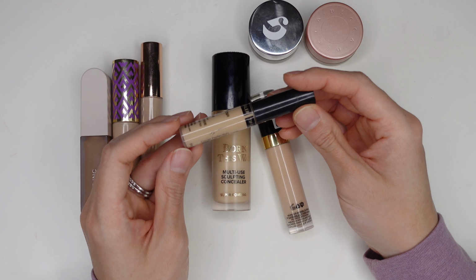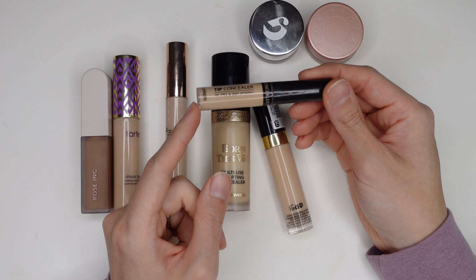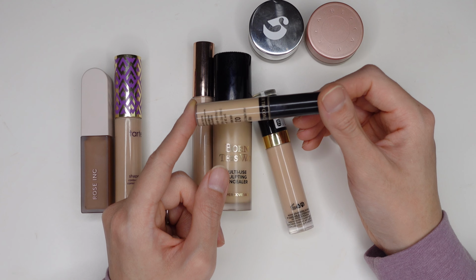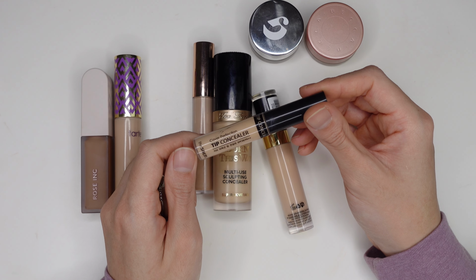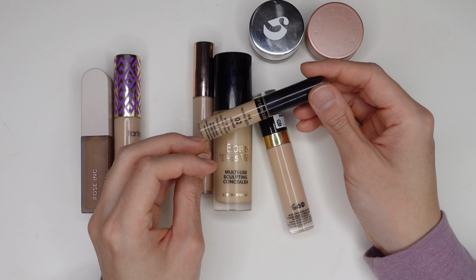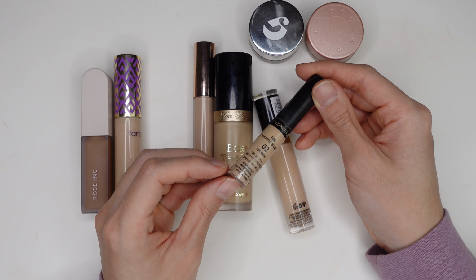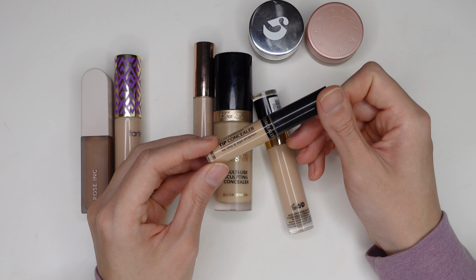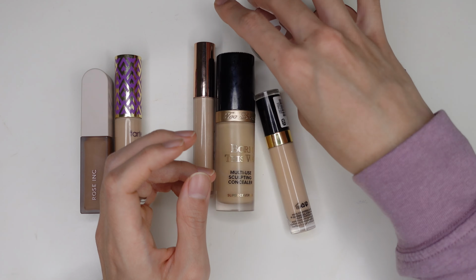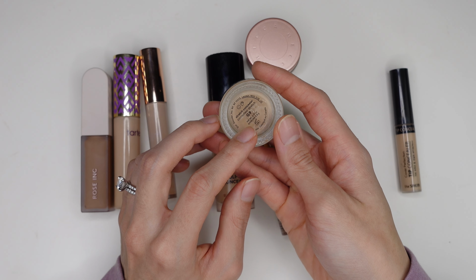I really do like Korean products. This is the Siam Cover Perfection Tip Concealer in the shade 2. This also has an SPF of like 28 or something like that. And it's just a nice concealer that is truly my skin tone. It's not lighter than my skin, so it's great for covering up acne, and it offers a little bit of SPF, which is cool.